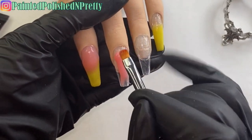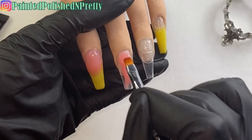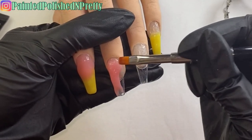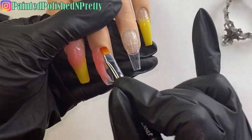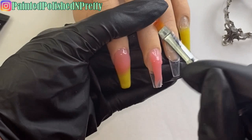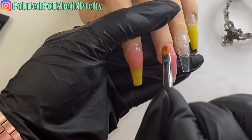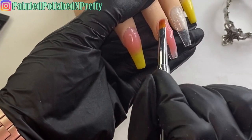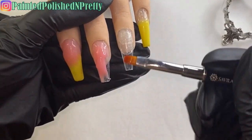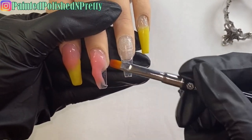Now I'm going to use the same nude color, and I squeeze it directly onto the nail just because that way I know I'm getting the correct amount. I don't like squeezing it onto the spatula because then I don't always have enough. Sometimes I have too much. So for me, it's easier to do one strip of polygel down the nail. And then at the very tip of the nail, I just leave it very, very thin and kind of cut it off there when I'm squeezing it out.